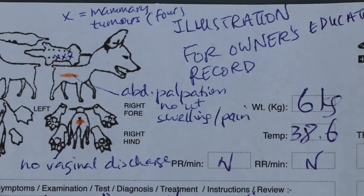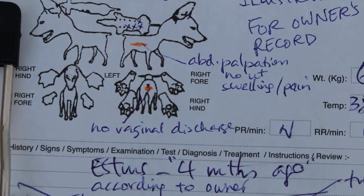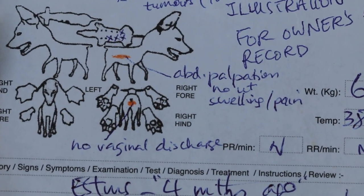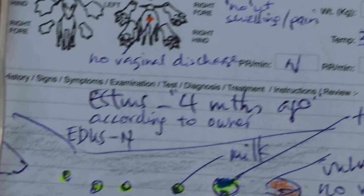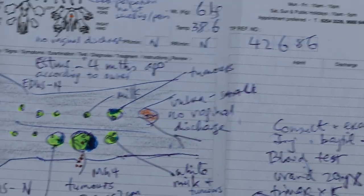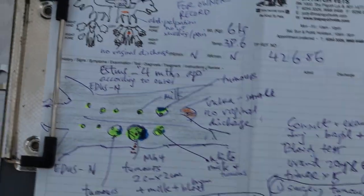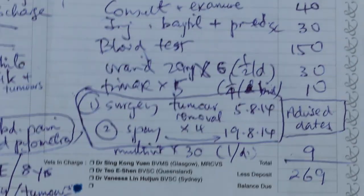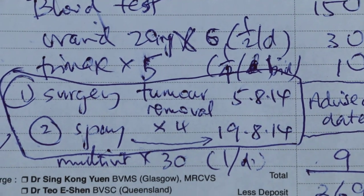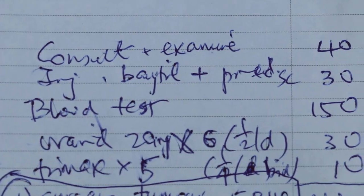Abdominal palpation, no uterine swelling or pain. Examination of the vulva, no vaginal discharge. Overall, the dog is eating, drinking, urine and stool normal. And so this illustration is important for client education. And at the same time, the advices on what to do after a course of overeat and antibiotics.